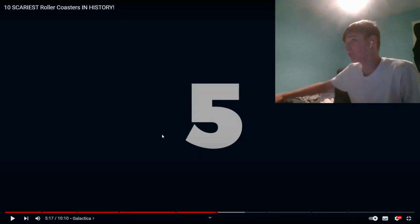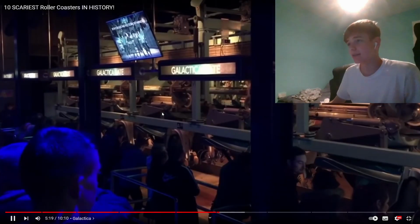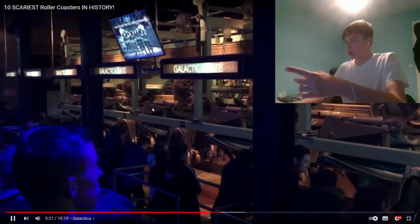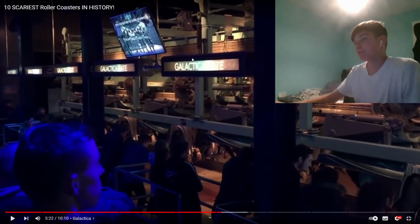No, I feel like I might go on this one. It doesn't seem too extreme. It's just more about the height. Galactica at Alton Towers in the UK was originally another ride called Air. I could go to this one. I could actually go to this one. I've never been, but I could.